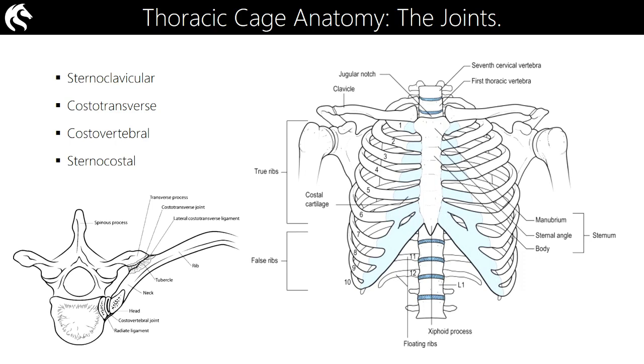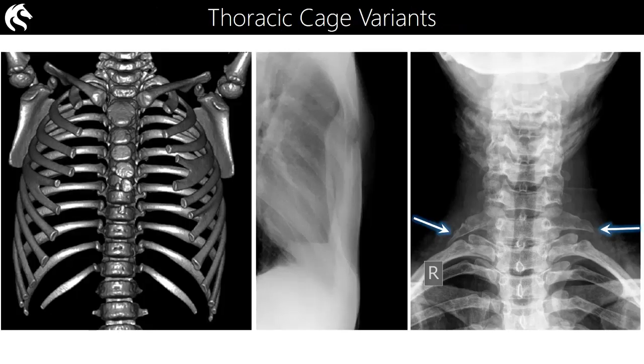All right. So we've got lots of joints within this region. We have got articulations between the sternum and the clavicle, so we've got our sternoclavicular joints. We have got where the ribs articulate with the vertebra, and the sternocostals. I'll be covering this in the tutorial for those who have not yet seen this slide.